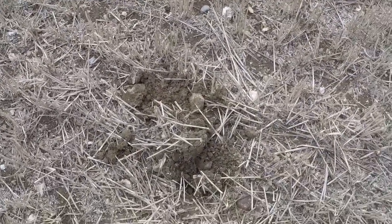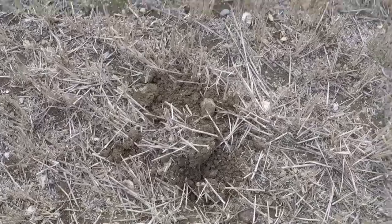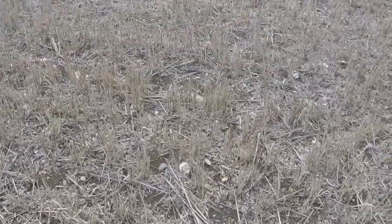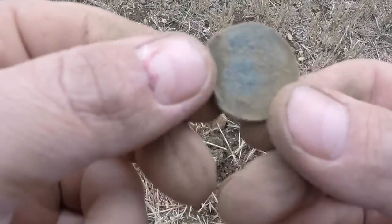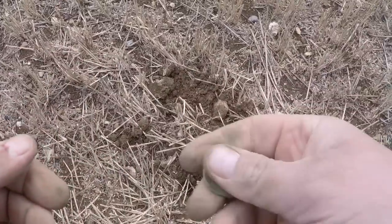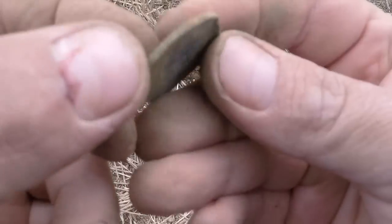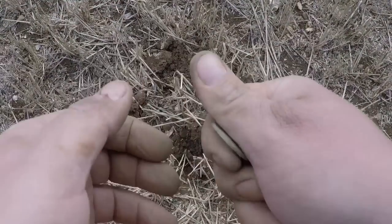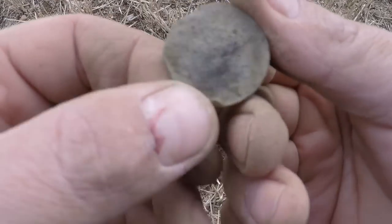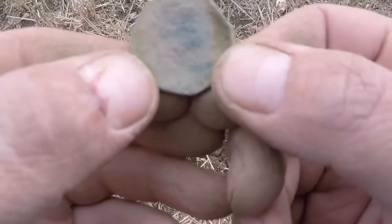Okay, next target, ringing in at 12:44. I said to Harry it's either going to be a cartwheel or a big silver, but it was neither of them. It's a half penny. I think it's George III, I think. Right, I can't make anything out on that anyway.